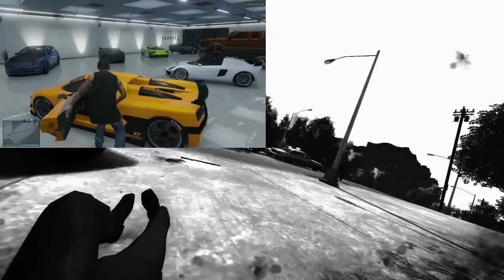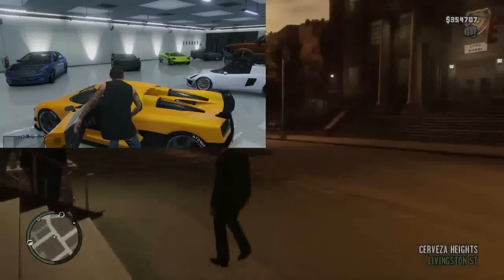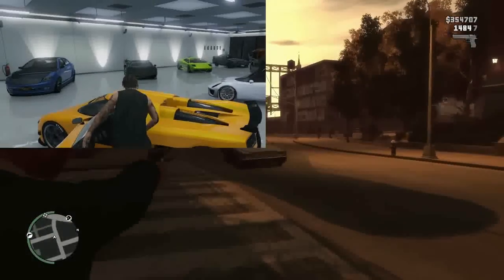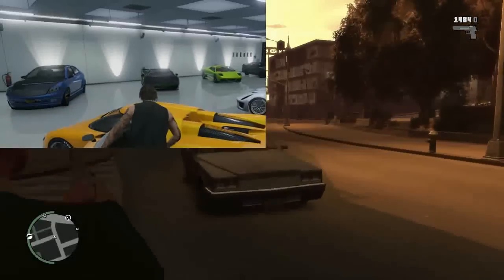Alright, so last one we do have the Stratum, I think that was how you pronounce it, and we did have this in the Ballad of Gay Tony. Of course, it wasn't like this one, particularly in Ballad of Gay Tony. This has definitely been customized. We probably do have a carbon fiber bonnet, if I'm not mistaken. We got black rims. The body kit is the same, only a little bit has been customized.